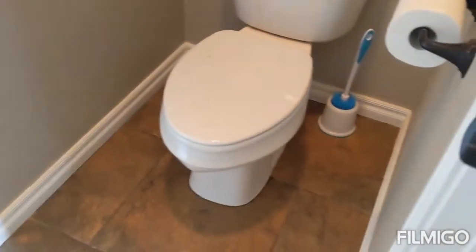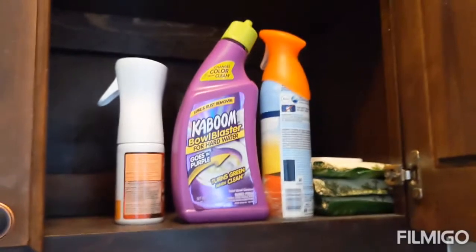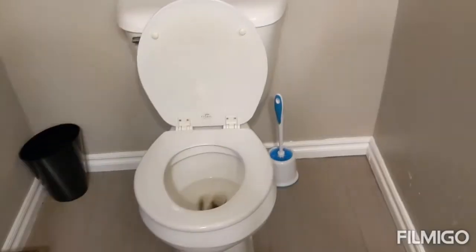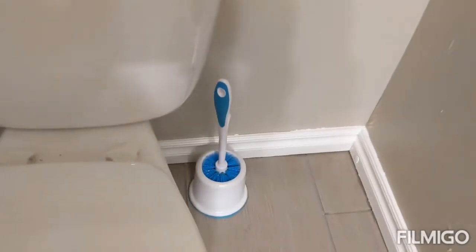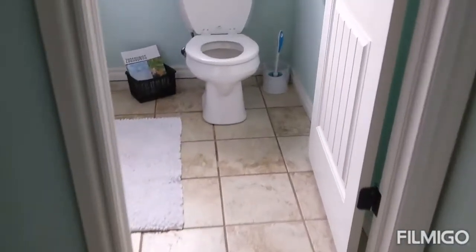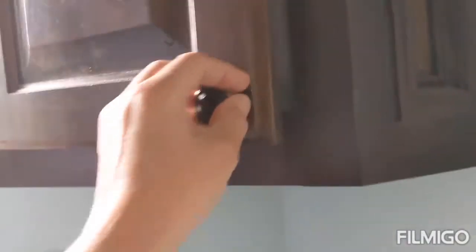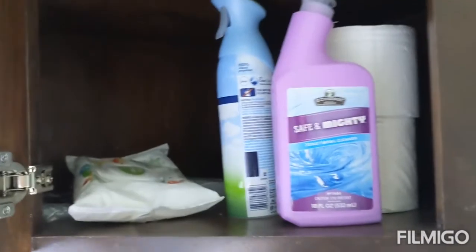Something I do in all of my bathrooms, I always make sure I have a scrub brush for each toilet, and I do keep cleaning stuff for my toilet in the bathroom. Every single bathroom has a brush and cleaning stuff for the toilet. I use Kaboom just because we do have such hard water, so it is a staple in this house so that the hard water doesn't destroy our commode. I also use this Safe and Mighty by Melaleuca.